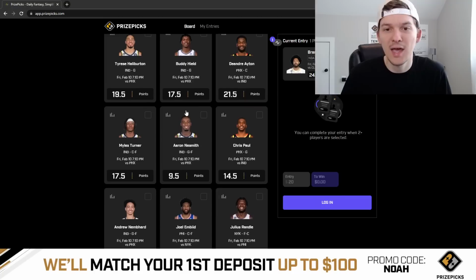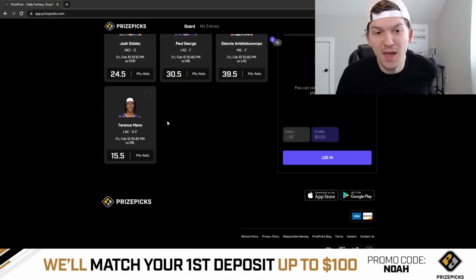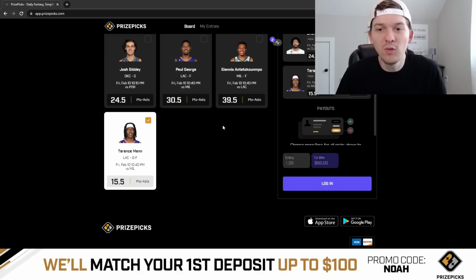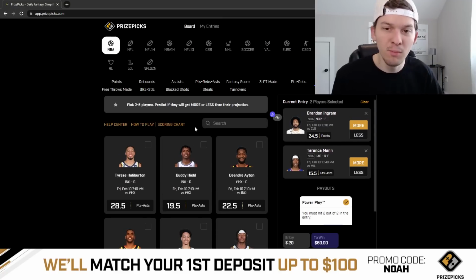And then the other pick I like is going to be a points and assist prop. And I want to talk about Terrence Mann. So his points plus assists is sitting at 15.5 on Prizepicks. I do like the over here as well. And the reason I like this prop is that the Clippers are going to be pretty short-handed tonight.